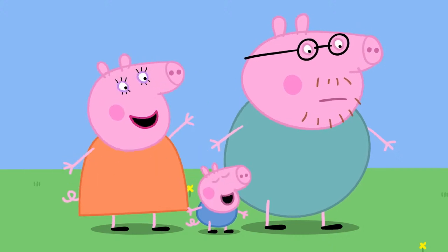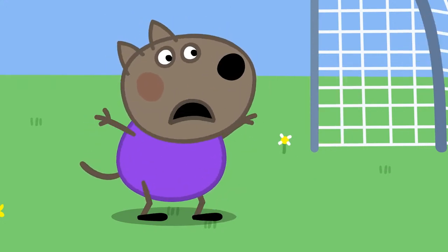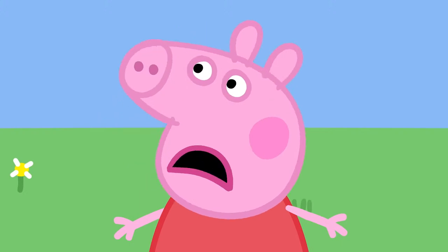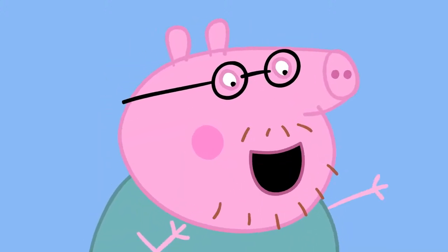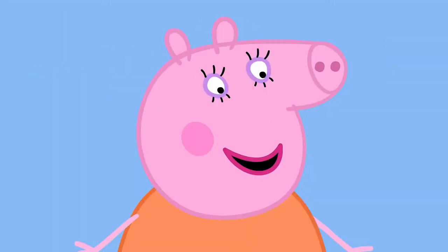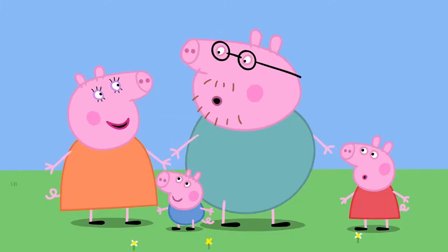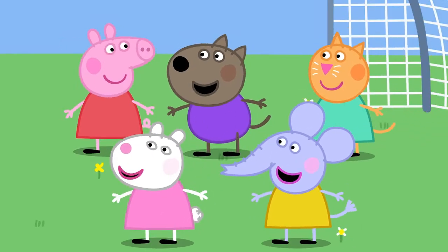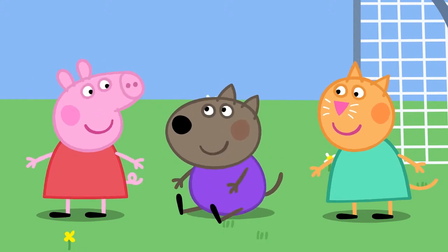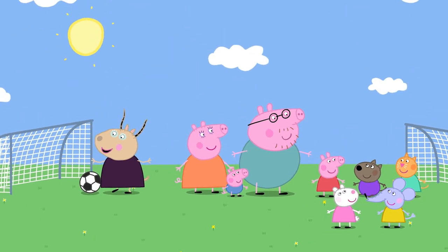What are you all doing? We're doing our New Year's resolutions. Mine is jumping in muddy puddles, but I can't find any. Ho, ho, ho! New Year's resolutions aren't about doing these sorts of challenges. Aren't they? No, they're about choosing nice things to do in the next year. Things like helping with the washing up, or tidying your room. Phew! That sounds much easier than scoring a gazillion goals. Speak for yourself.